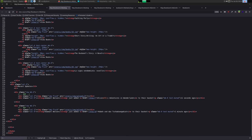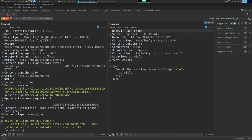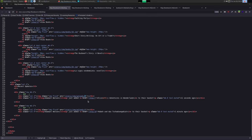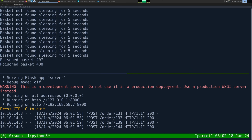If it was us, then we'd see, was it 14? Was that our bucket ID? Profile avatar. I'm pretty sure we were 14. I don't think I have it here, but I think we were 14. So we know we poisoned this guy's bucket. So what we want to do is wait for him to check out, which will probably take about 5 minutes. We have 409 there.